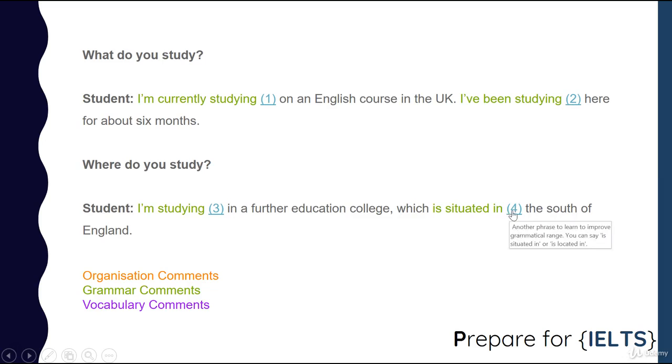Is situated. This is another phrase that you can learn to improve your grammatical range. You can say it is situated in or is located in.